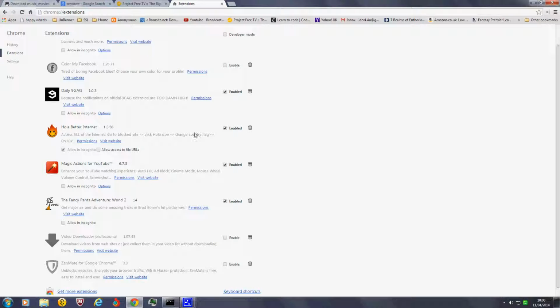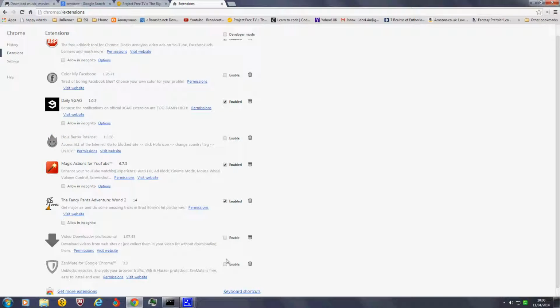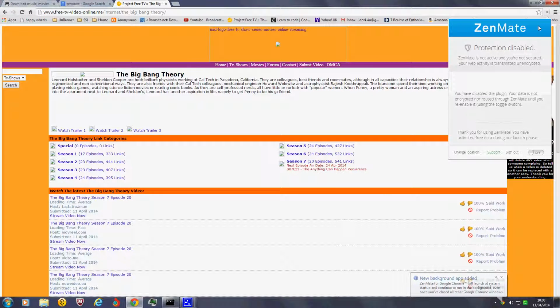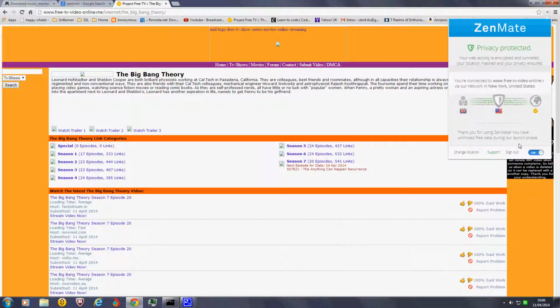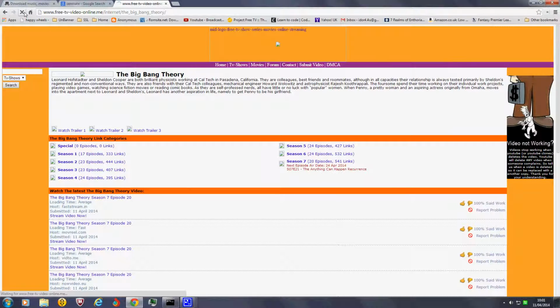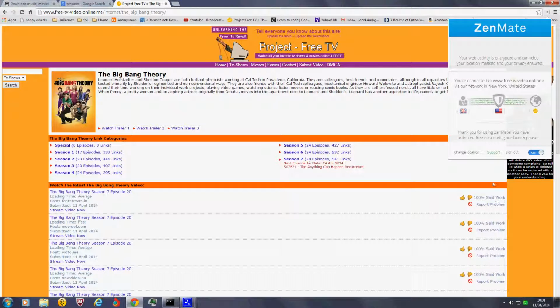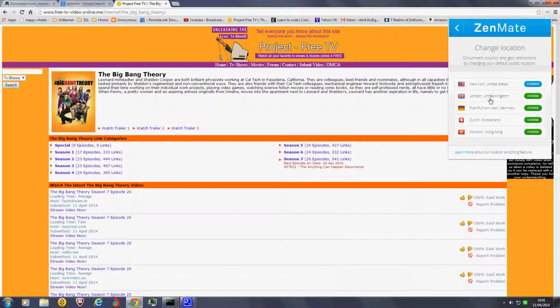So I'll close this and enable ZenMate. When you re-enable ZenMate, I've already logged on, but you have to make an account. Just make a random account with a verified email. Nothing dangerous, nothing will happen. It's fine. And here, if I reload the webpage, yeah, everything works. I can watch whatever episode I want via the location of New York, London, Frankfurt, Zurich, and Cologne.